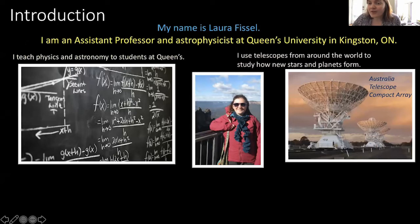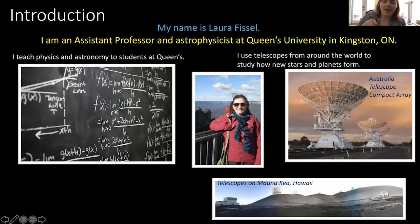And basically, I use telescopes from around the world. So here's a picture of a telescope array in Australia that I've used to map out regions of our galaxy where stars and planets are forming. And here's another picture I took of some telescopes on Mauna Kea in Hawaii.